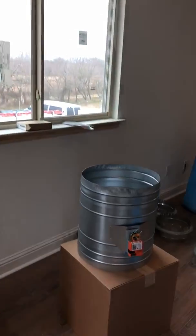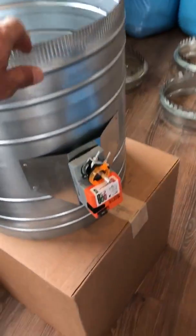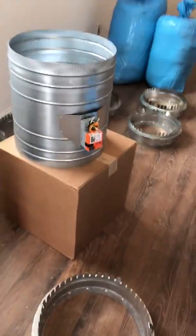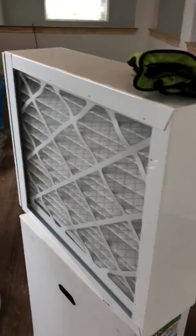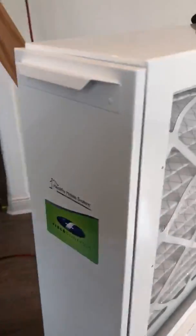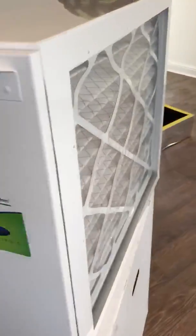We're doing a new install with ductwork and a zone system. So a zone is this one here. It's got a control, and this damper opens and closes to allow more air to come in. And this is a 5-inch filter holding allergies and things like that.